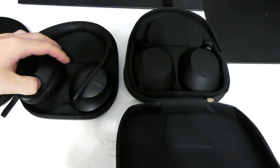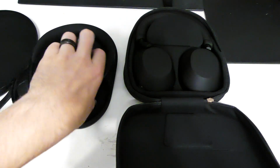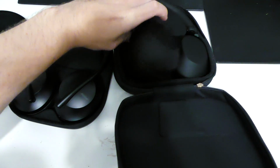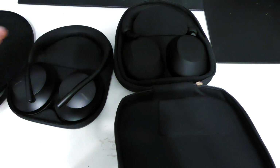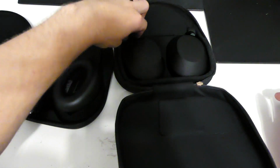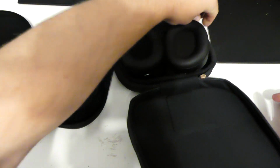Both of them do turn in and out, which is nice. They both work basically the same way. They only turn one way compared to the other. But I can show you guys on this side, for the ear cups.